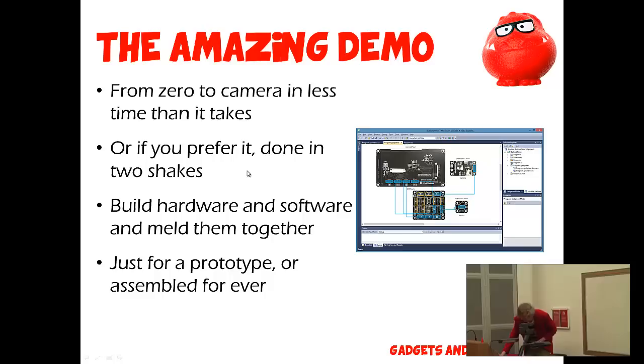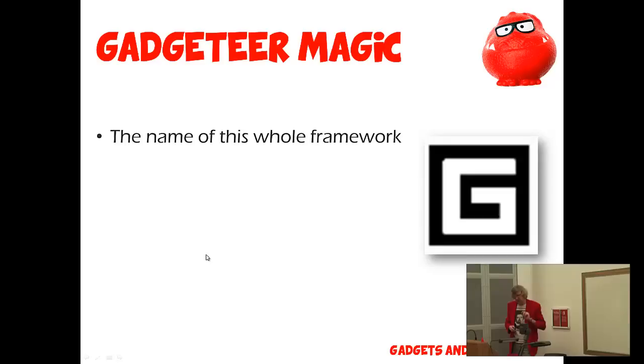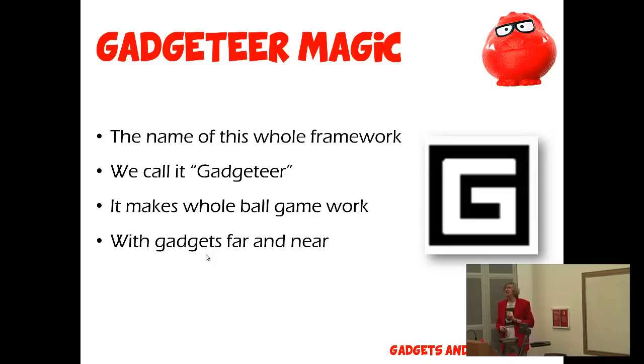Gadgeteer Magic. The name of this whole framework, we call it Gadgeteer. It makes the whole ball game work. Mostly. Gadgets far and near. I had 19 updates this morning. 14 plus 5. The universe hates me. I hate you too. Right, okay.